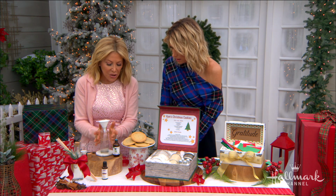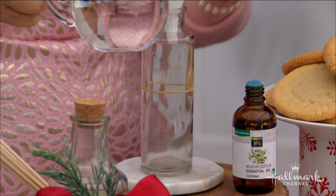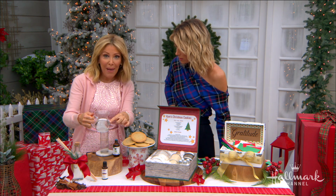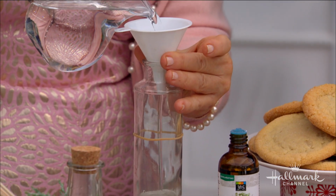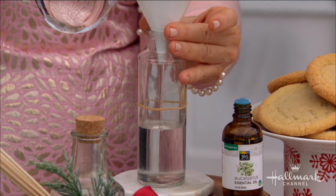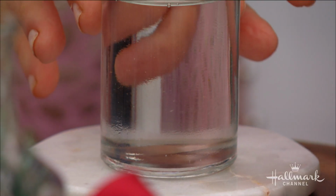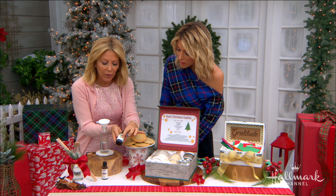So all you need is just a pretty container. You can get these at any craft store. Then you want to get your carrier oil. Now here's a little tip, because of trying it so many times: this is baby oil. You can use any carrier oil. Interesting. But we're finding that almond oil, which I tried, makes the color a little murky, a little muddy. So you might want to use something that has a lighter color like this, the crystal clear color. And then you want to add any essential oil that you like.